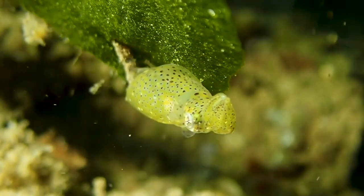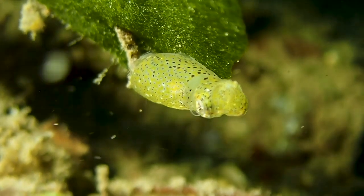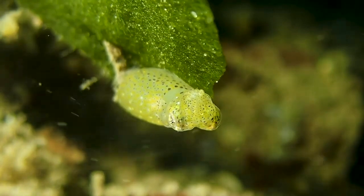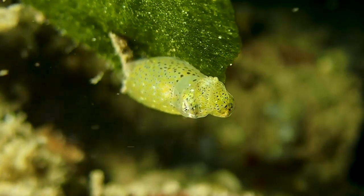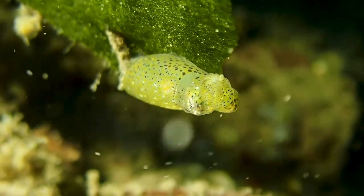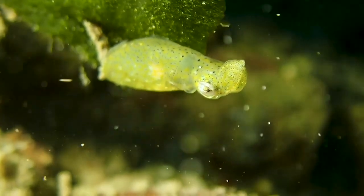It's really hard to describe how tiny critters like this really are, but if it helps, try to imagine tossing a fingernail clipping into the vast ocean, and then go find it. If you hadn't noticed, this guy is hiding next to the same type of leaf, or algae, as that blue ring octopus was earlier.